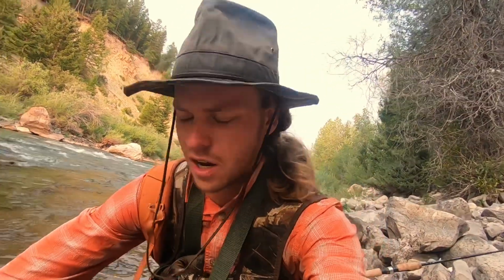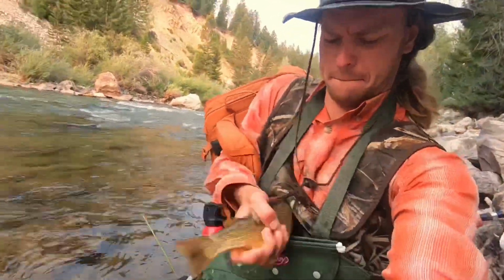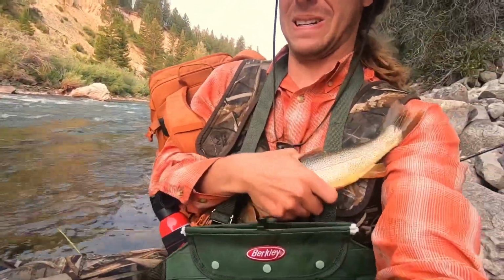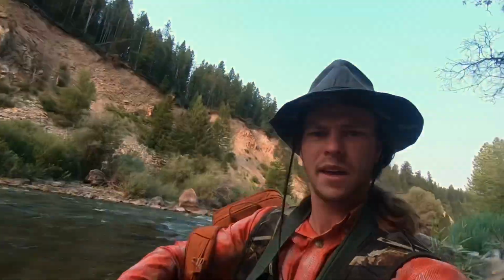Show you what I just caught. Quite a beauty. So I've already got my limit for this size fish for today, so this guy gets to go free.